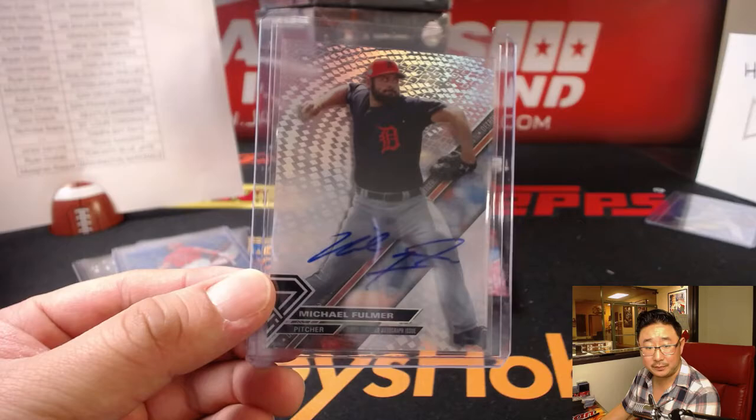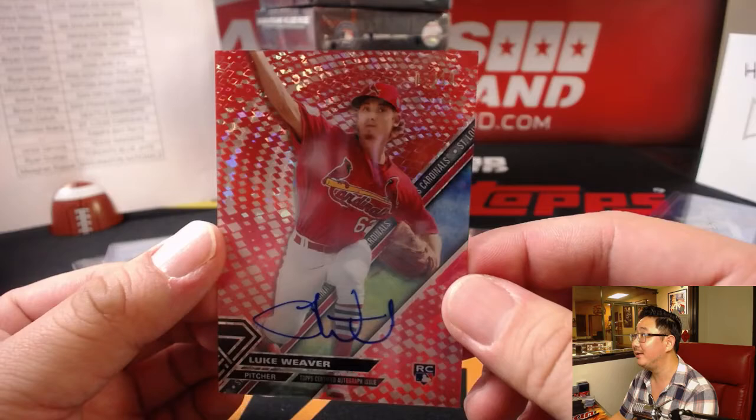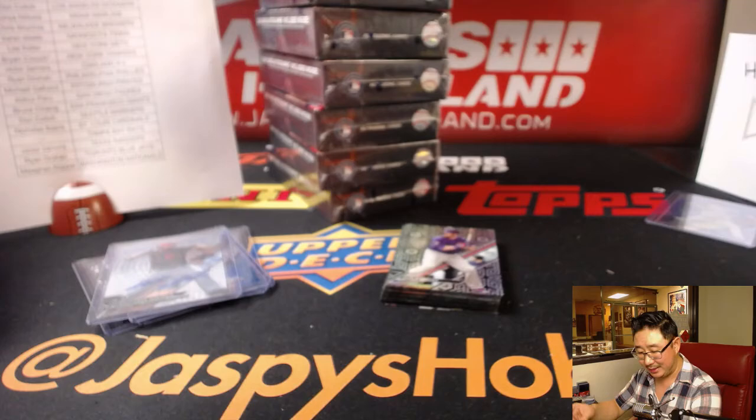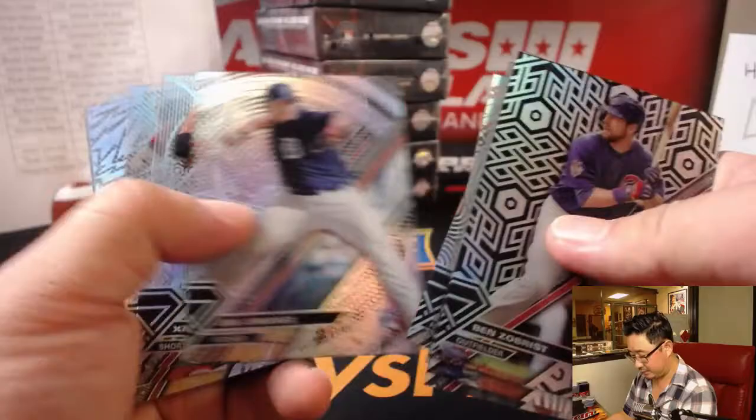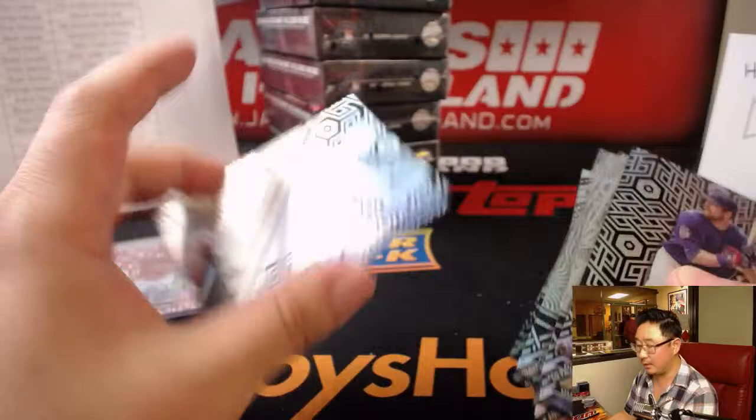All right, Luke Weaver. Nice. That's two. That's 7 out of 10. Check that. 2 out of 10. I was right the first time. That goes to Nicholas and the Cardinals. Nice. And the rest. Gary Sheffield has the Dodgers in this set, too. All right. There you have it.